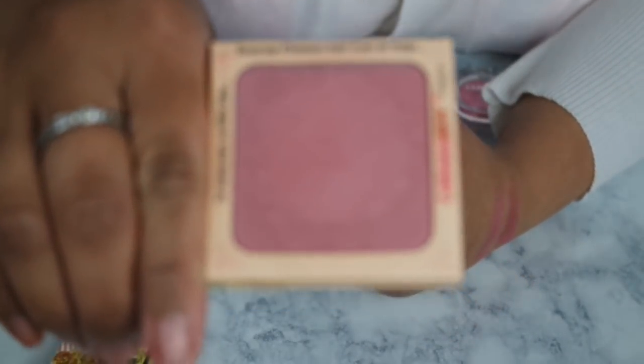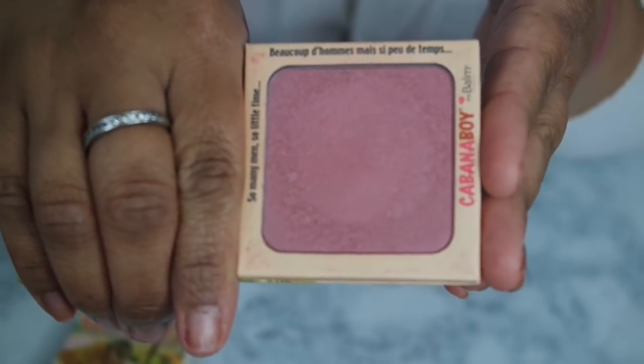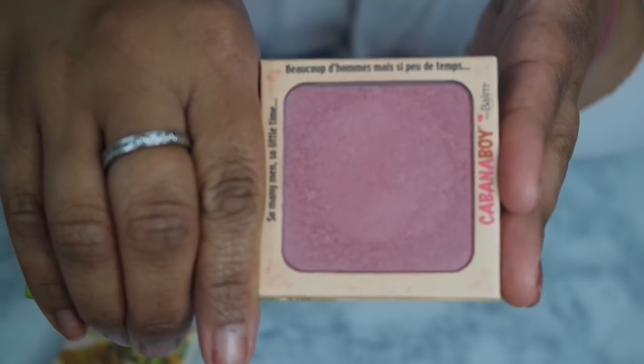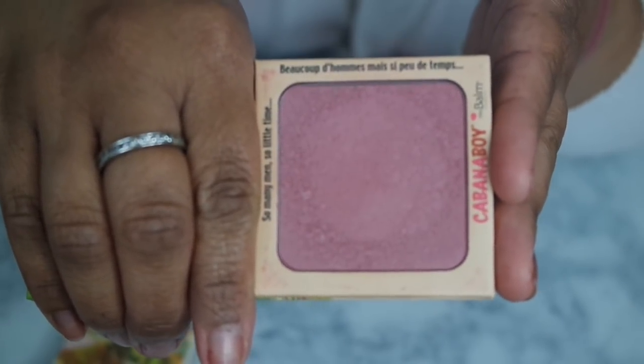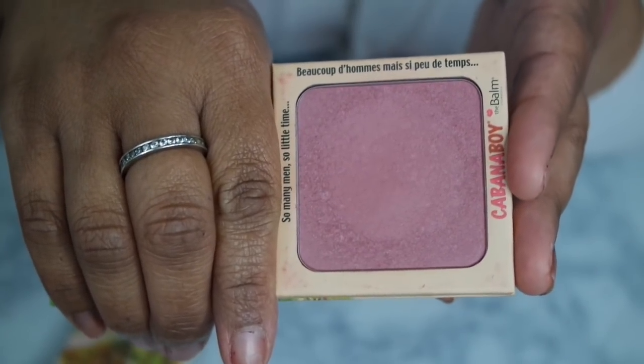As you can see, a pretty good indication of my favorite types of colors, these purpley, mauvey colors. This is also one of my favorite blushes. The formulation is there, the quality is there, and the shade is just absolutely unsurpassed for me. I absolutely love it, so this is definitely going to stay in my collection as well.